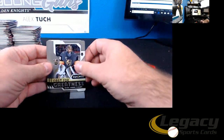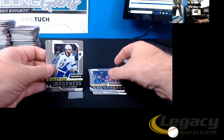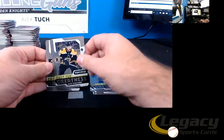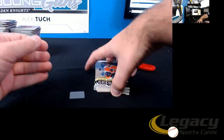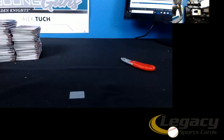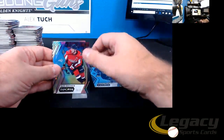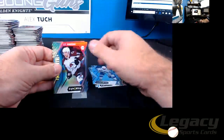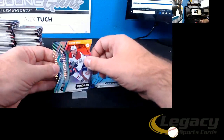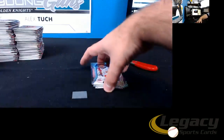The cast for greatness: Marc-Andre Fleury, Bobby Orr, Joe Sakic, Mark Messier, Kucherov, Brad Marchand, Nolan Patrick. Some of the acetate parallels. Auston Matthews out of 17. Ovechkin out of 17, Kucherov out of 17, Compher out of 18, Victor Mate out of 18, Draisaitl out of 17, John Gillies out of 18.